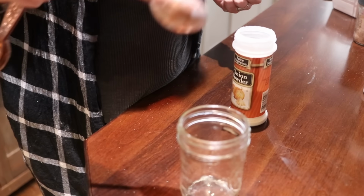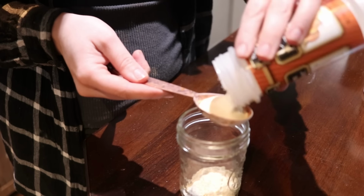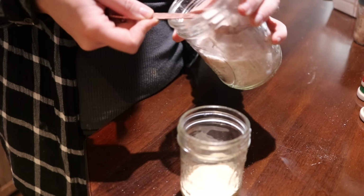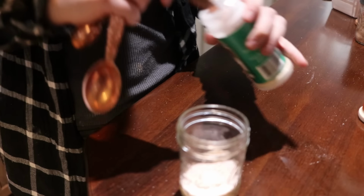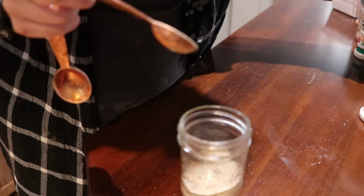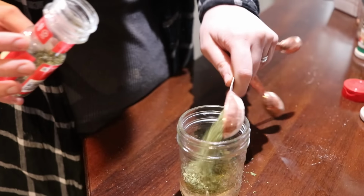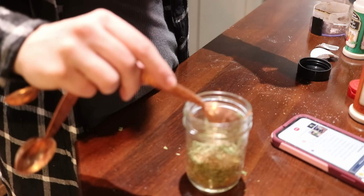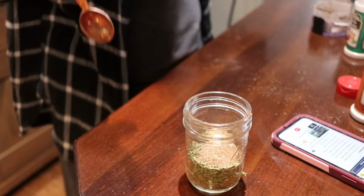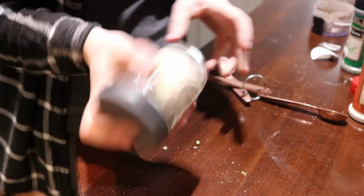All right, for the last thing, I am making some homemade ranch seasoning mix. So I'm gonna do 4 tablespoons of onion powder, 1 tablespoon of salt, 1 teaspoon of garlic powder, 1 teaspoon of black pepper, 2 tablespoons of parsley, 1 teaspoon of chives. I'm gonna do 1 teaspoon of dill weed, and I'm gonna do 1 teaspoon of sugar. I'm just gonna mix this one up as well.